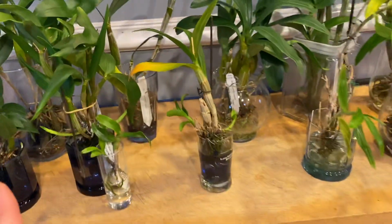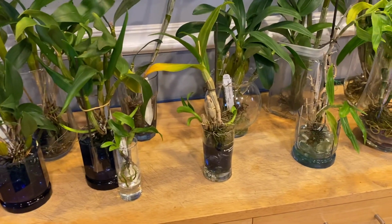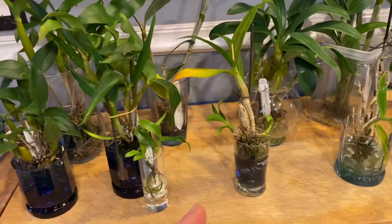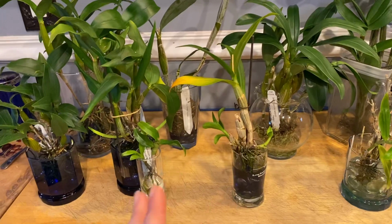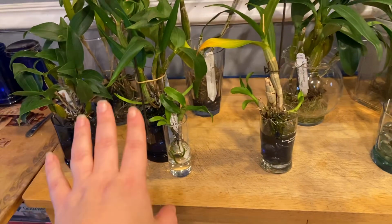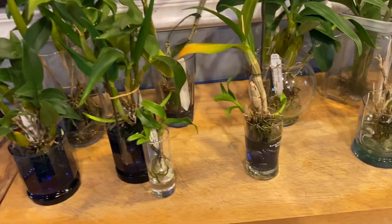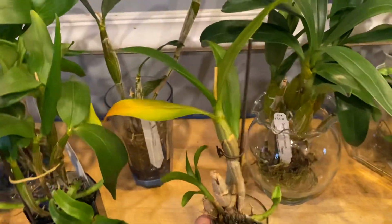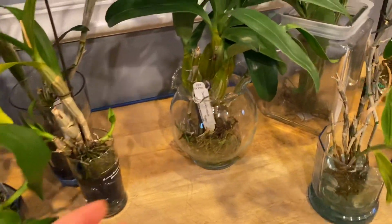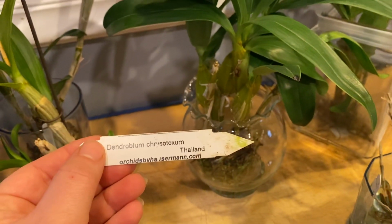I keep my Cattleyas where my Dendrobiums are because it's my highest source of light, the most light that comes in that window. And my Cattleyas, I water, and then 2 or 3 days later, I dump the water. So when I pull the Cattleyas off the shelf to dump them, I also check the levels in the Dendrobiums that I have water always available to make sure that they still have water, because I don't want them to dry out completely, but I also don't want them to be saturated when it's cold. This one is my Dendrobium Chrysostom.